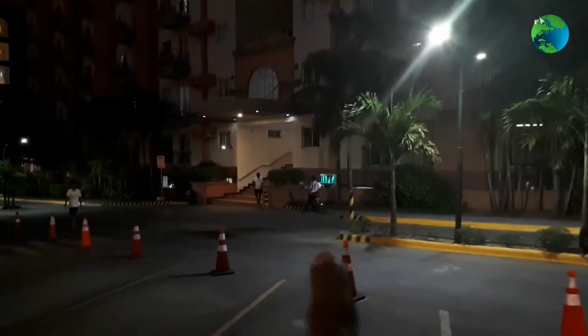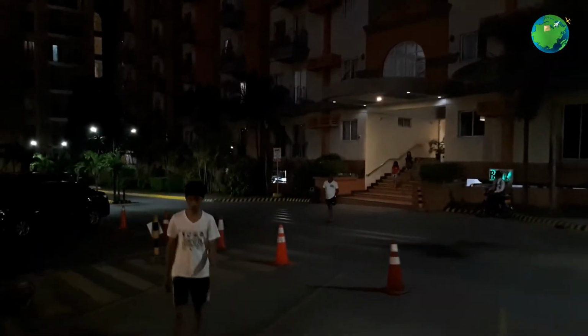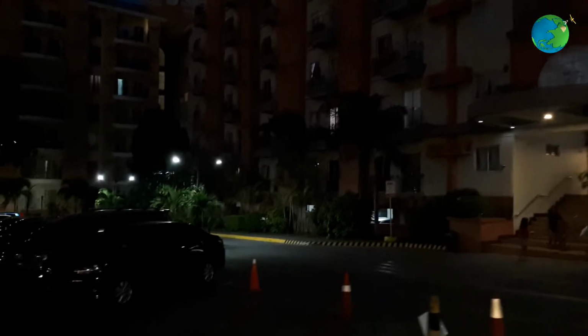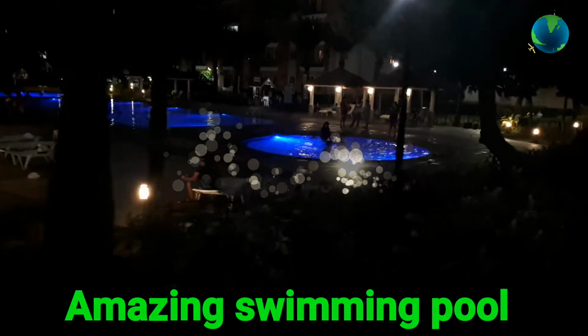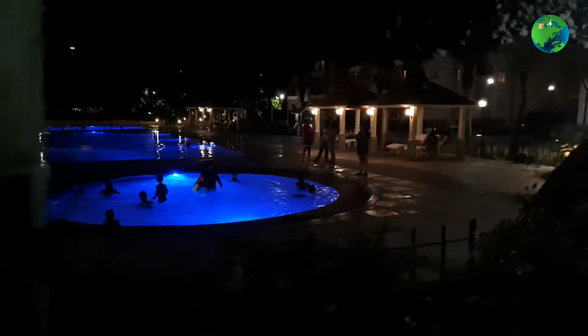This is Ritz. This is where we are staying. There are maybe 8 or 10 blocks of these condominiums, and each condominium has a different name, but we are staying in this one, Ritz. And yes, this is the swimming pool I was talking about. So there are 3 pools, one for the kids and one for the adults, and one with the basketball court, where people are playing basketball in the water.